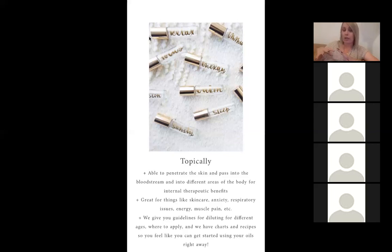A, to get it on a larger area of the body, less skin sensitivity, and to actually get more bang for our buck, right? And then to get it to where it doesn't dissolve into the air, and then also dilute it properly for whatever age. So we'll go over how to do that.